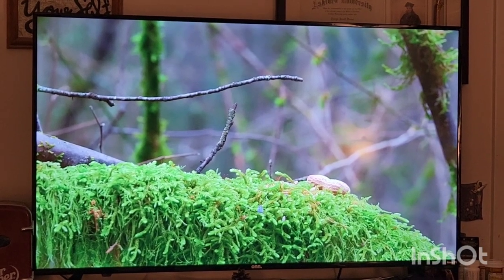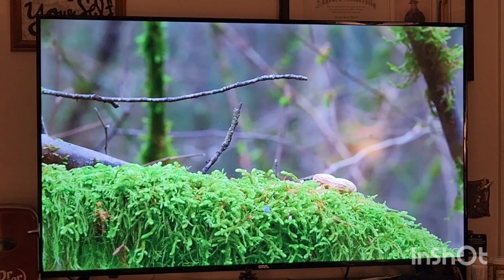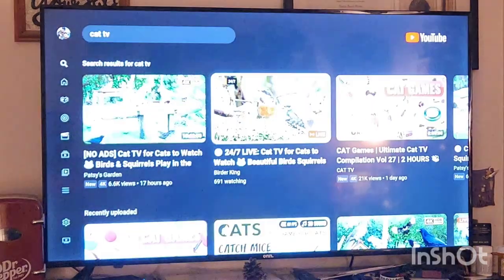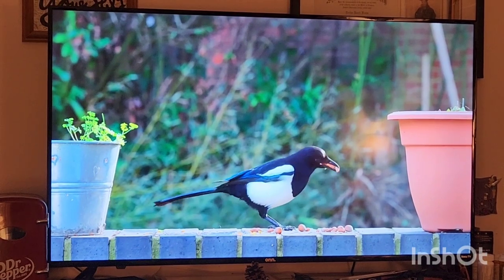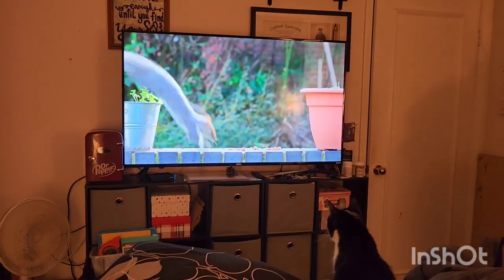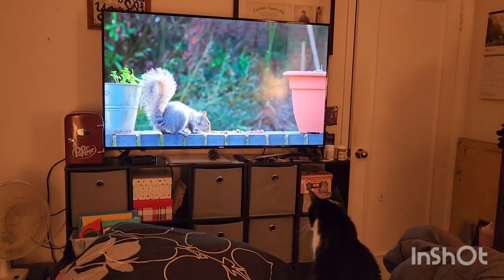I set up bird seed at the bird bath with the hummingbird feeder. What is going on? This is live. So let's see, somewhere overseas. That one's lame. Here we go, 4K. Watch and then she'll meow. What is it, cow? Meow.